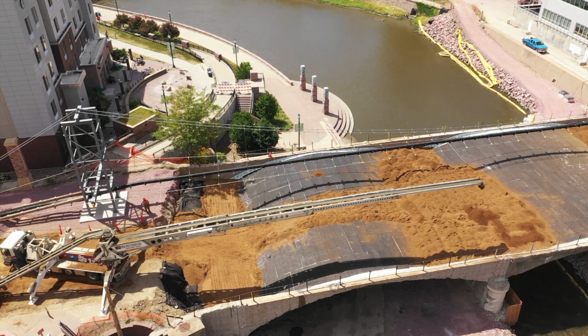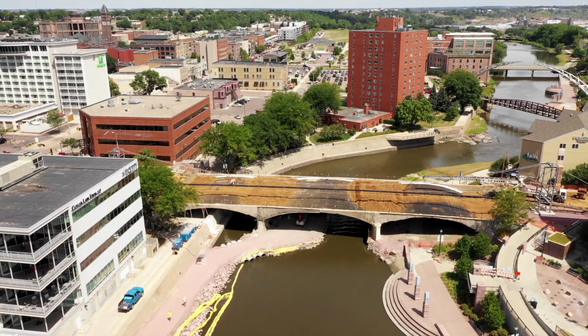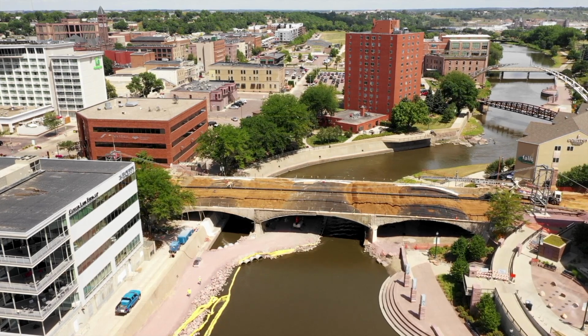Okay. So once we get the gravel on top, does that also go underneath where the sidewalks are? Yes. The gravel will be the complete width of the bridge. And then we pour the concrete on top of that? Yep. Wow, okay. So then what's happening underneath the bridge?